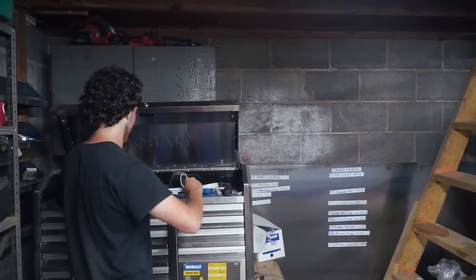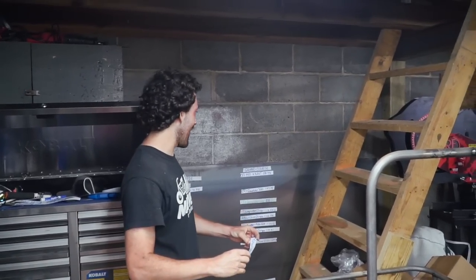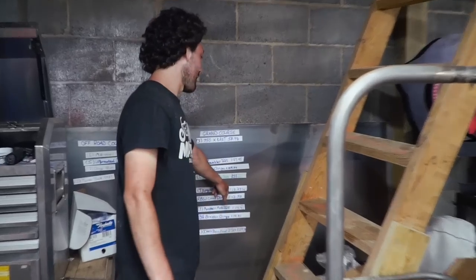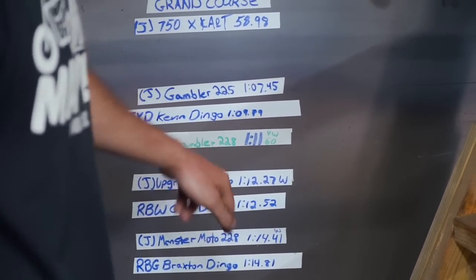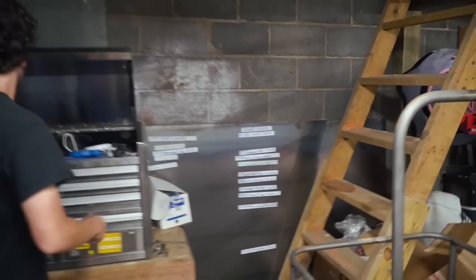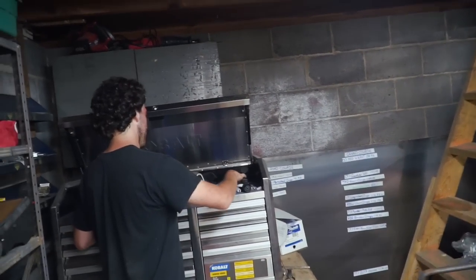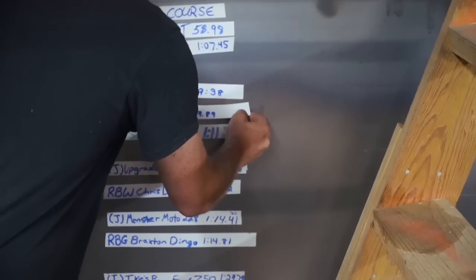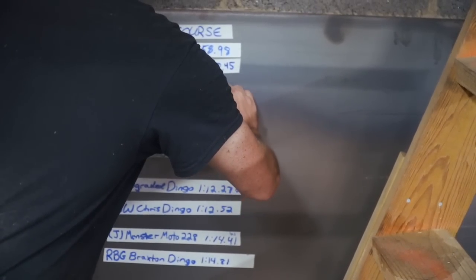Junkyard Digs Kevin, with a 109.89, which beats our previous lap record on the Dingo, believe it or not. It was a wet lap, though. Oh, okay. There it is. Next up, we have Charles on the Dingo with a 109.38. Nice. Yeah, it's close.